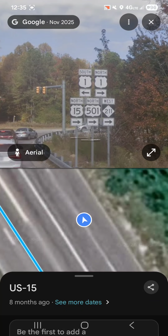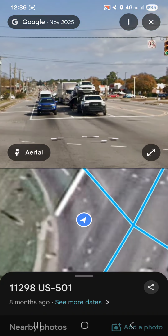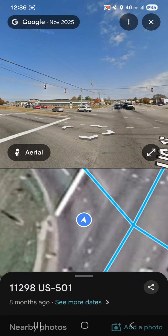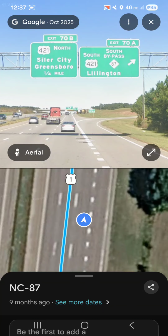In Aberdeen, North Carolina, we're joining U.S. Highway 1 northbound. So we're now going to be concurrent with northbound U.S. 1, 15, and 501. They all have northbound. And now we're splitting off with U.S. Highway 1. U.S. 501 and 15 would turn left. We'll meet U.S. Highway 1 again eventually. Now we're going to reunite with U.S. Highway 1.